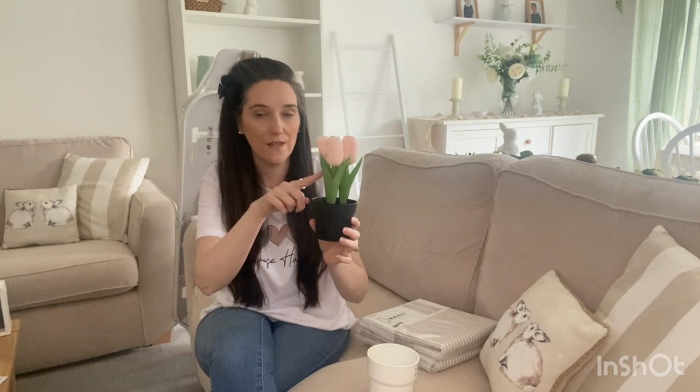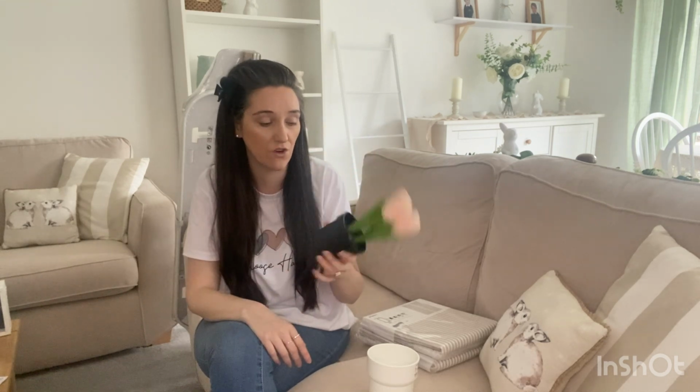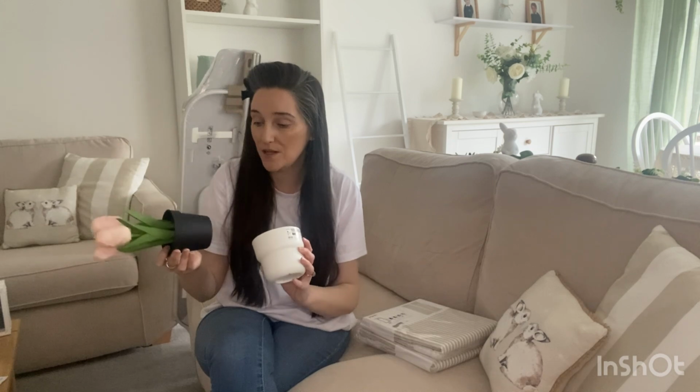I've got her some pink blossom for her bedroom, and I thought, oh, this is really cute. Priced at £3.50, which I don't think is that bad for a fake plant. She's gonna have it for a long time. So yeah, £3.50 for that. And I thought this is gonna look so lovely in her bedroom, either on her desk or on her dressing table or on the windowsill.